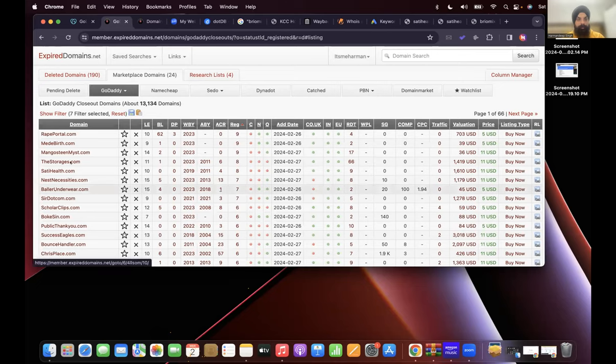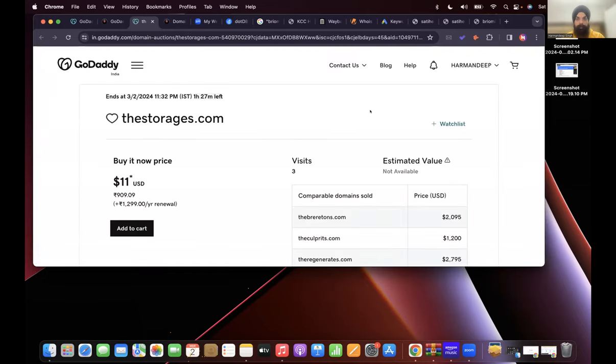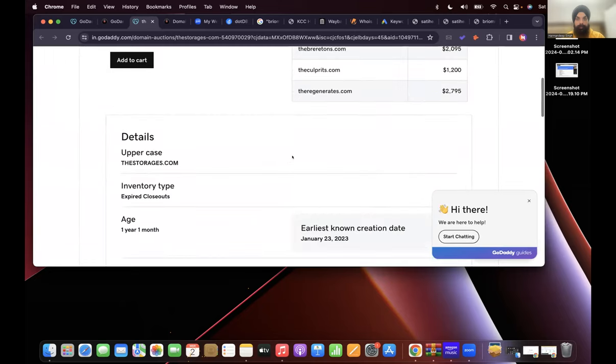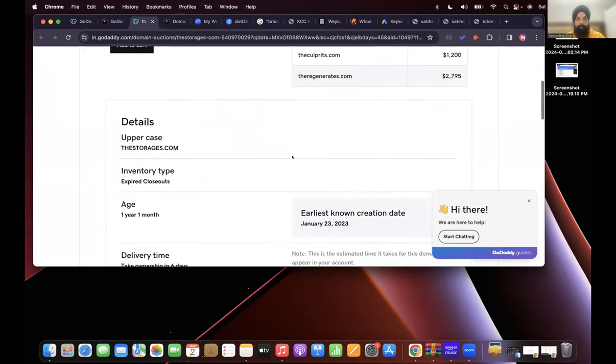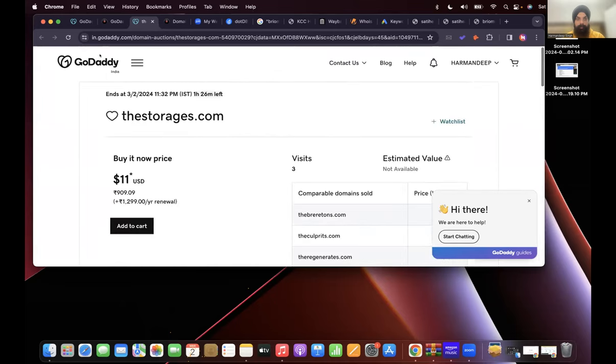To check trademark, you can just Google it: trademark database for US companies, trademark database for Indian companies, trademark database for Canadian companies. You can search trademark there. Yes, if it's a dictionary word, then trademark is not applicable there.